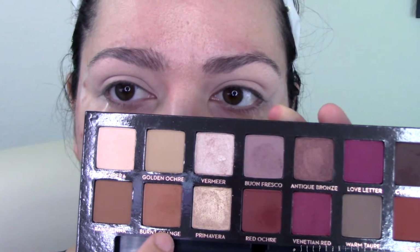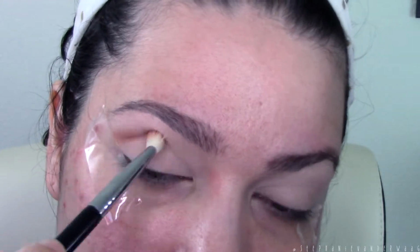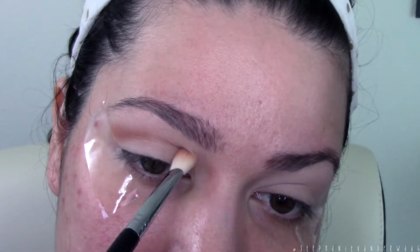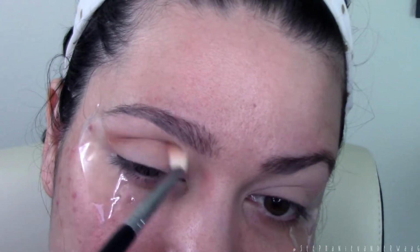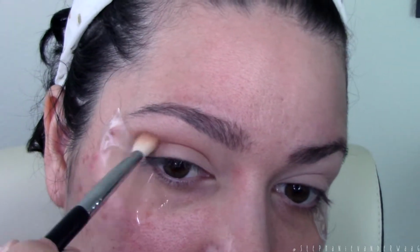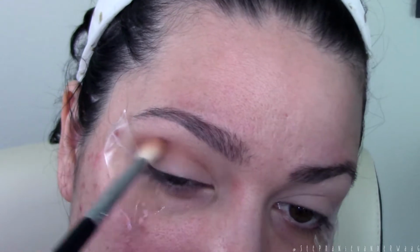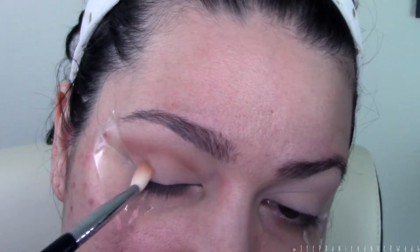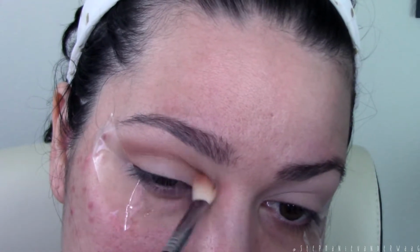Then I'm going to go in with Burnt Orange, and I'm going to go with very little, and I'm just going to do kind of circular motions and really work it into the crease and into the outer V. I sped it up just a little bit, but I'm trying to go kind of fast, and I'm just blending.